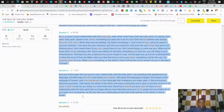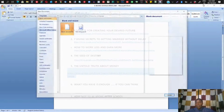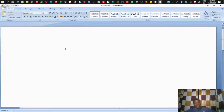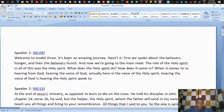Okay, the journey so far. Copy it and put it in your Word document. You want to open a Word file, a new file, then paste your text here. Then all you need to do is a few edits if necessary. But if it's not necessary, you go straight and give the owner the job.